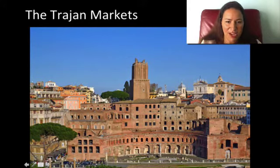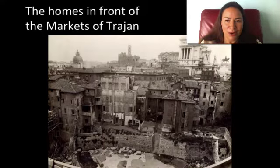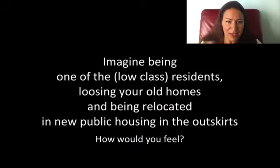This is the Forum of Trajan today, the one we were looking at before, the semicircular shape. And now pretend you are standing right here on top of the semicircular shape and look towards the altar of the fatherland. As you can see, it wasn't all freed up as it is today. It was totally built up with medieval and later buildings. People lived here, one on top of the other.